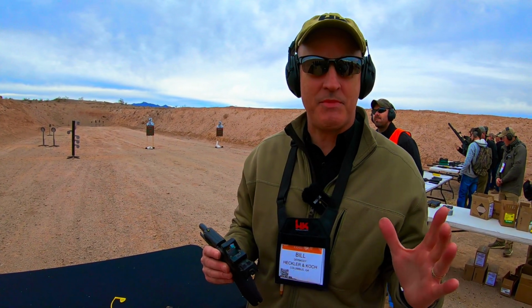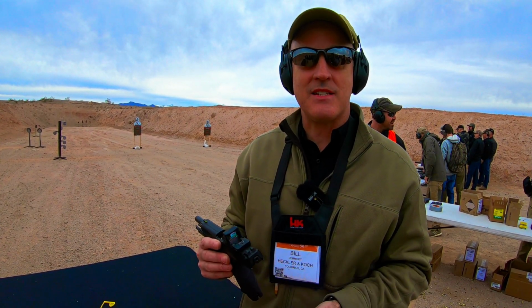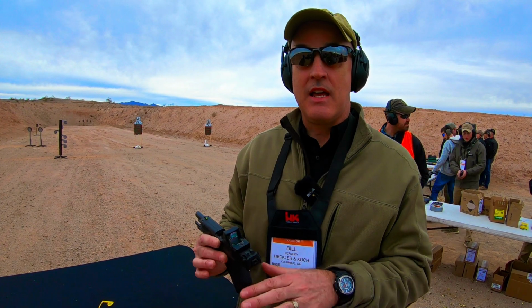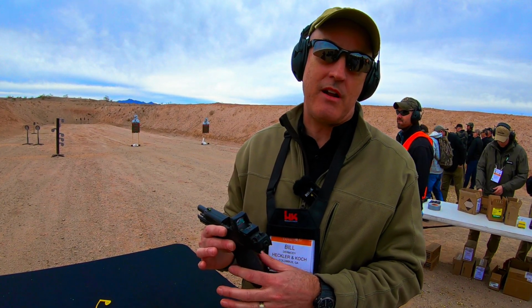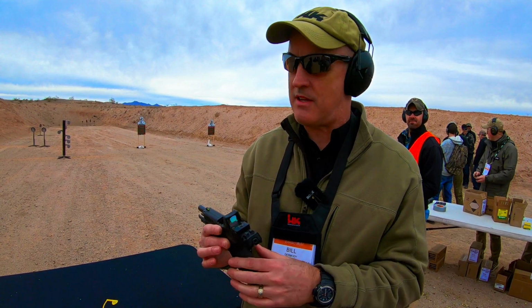So the 2020 update of the VP is we've gone from 15-round magazines to 17-round magazines. It's the same tube geometry on the magazine. It's just the internal parts have kind of been massaged a little bit. We can get two more rounds in there.